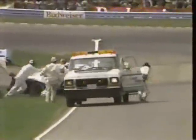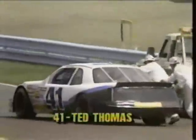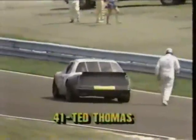So we have two instances around the racetrack here. They're trying to get this car push started, and Dick Johnson, they're trying to clean his car up where he's sitting up against the guardrail. Well, we understand that the starter, something has gone wrong with it on the Ted Thomas car, so now they got it running, and he's going again. He just couldn't get it cranked.